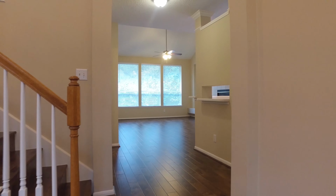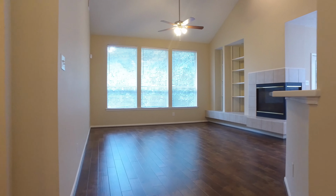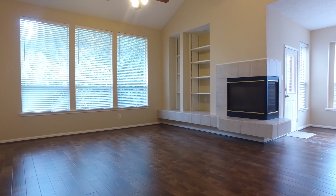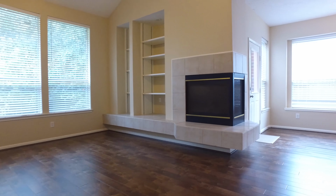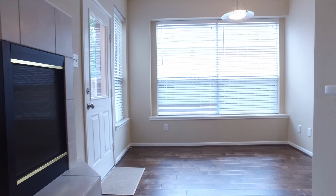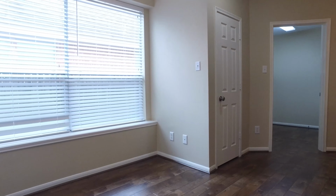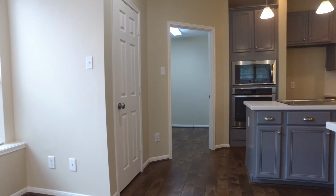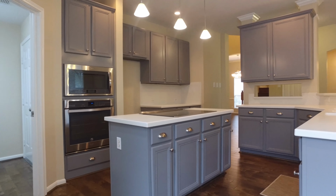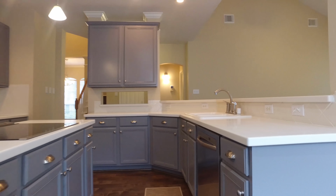A big hallway takes you into the common areas that are all connected, with lots of natural light, a corner fireplace and custom built-ins, tall ceilings in the living room, a big breakfast nook, and an amazing kitchen with a pass-through bar. Very unique in design with lots of custom cabinetry and stainless steel appliances and pendant lighting along with recessed lighting.